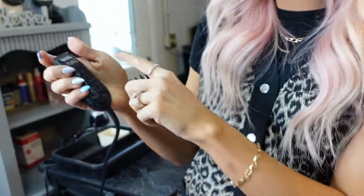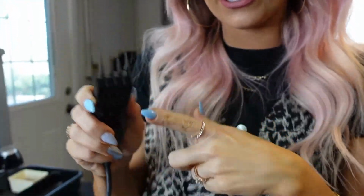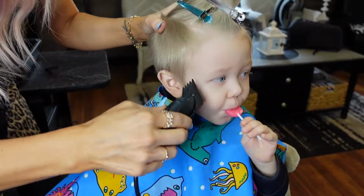Okay, so this is just a peanut. It is the brand of Wahl. I'm gonna use a number 3 guard on it to start off, okay? I always say if you're nervous about going too short, start longer because you can always take more off. I can't put it back on. It grows, yes, but if you're nervous about it, start with a longer guard.